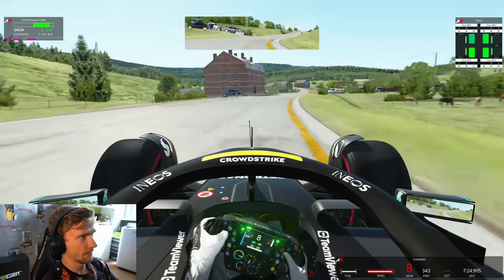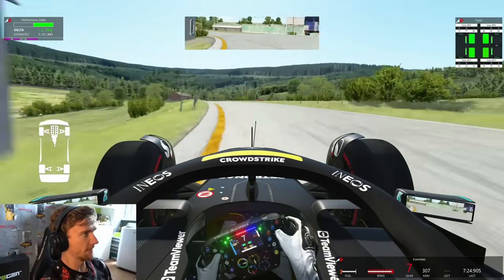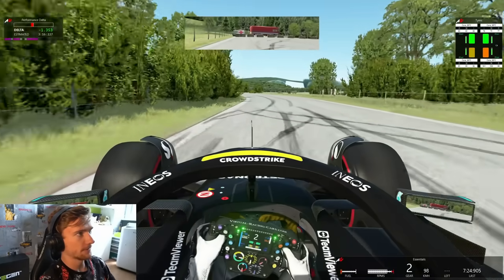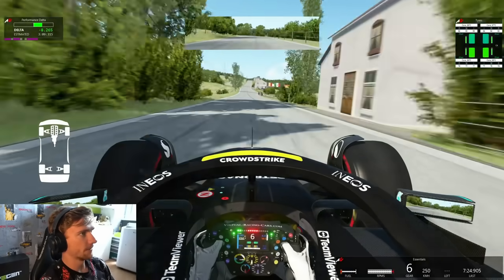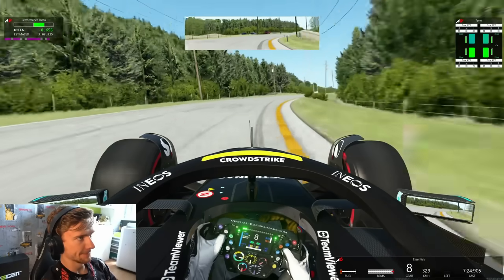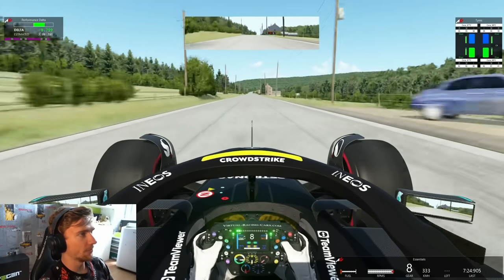Oh, that's scary. Braking zone coming up. No, don't spin again. There we go. 8.3 seconds up. Oh, I actually need to concentrate hard. I still don't know the track completely.